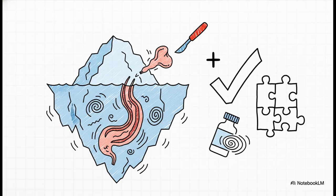And we have to add one last, really crucial piece to this puzzle. Remember how those middle and lower pouches are often caused by those motility disorders? Well, you can't just remove the pouch and call it a day. You have to treat the underlying condition that caused that push or pull in the first place. If you don't, you haven't truly solved the problem.